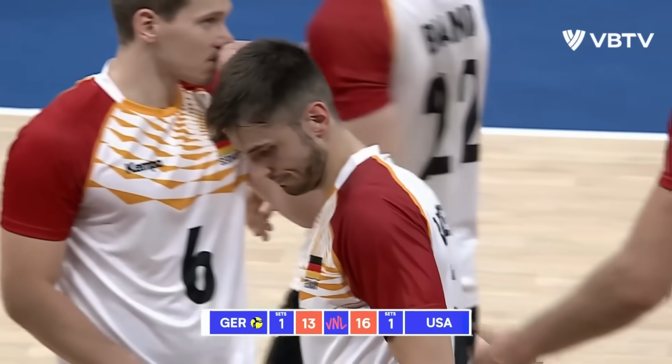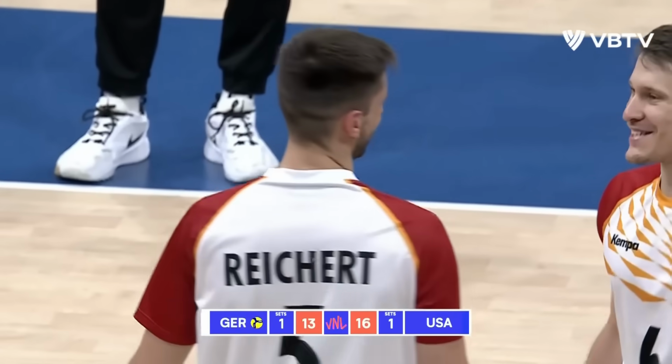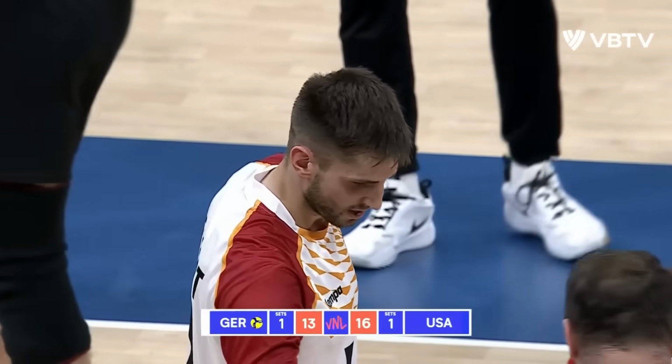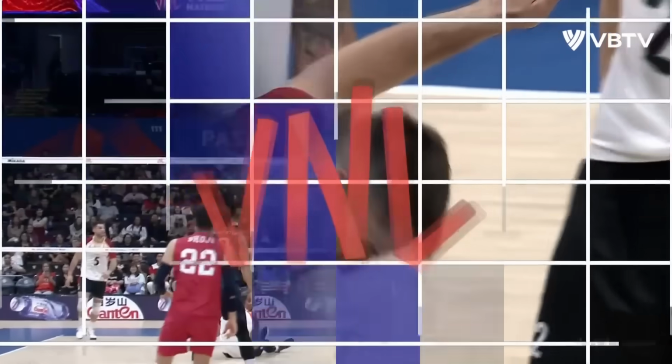At the end of a point with so many fantastic defensive efforts. DeFalco makes the first dig. Shoji keeps it alive. Grozer on the floor multiple times. And that was the finish that point was deserving.